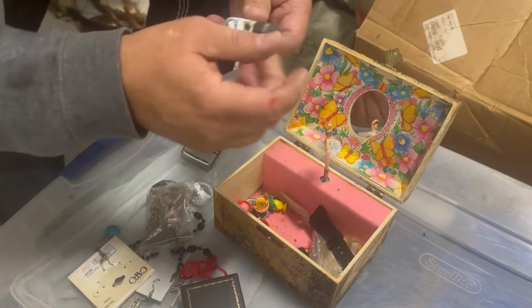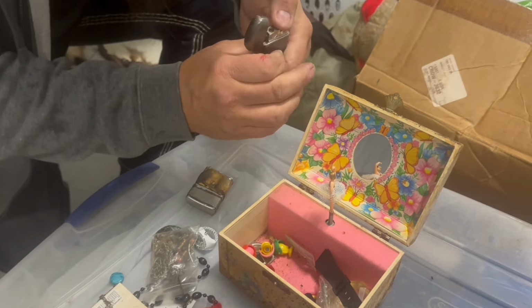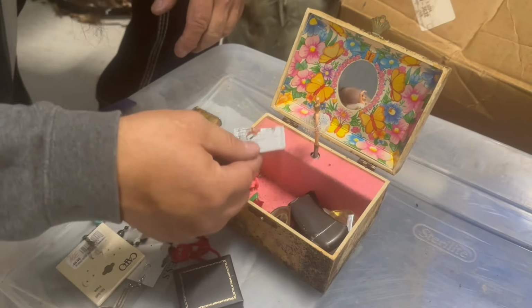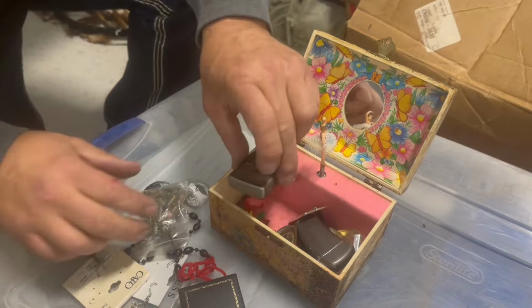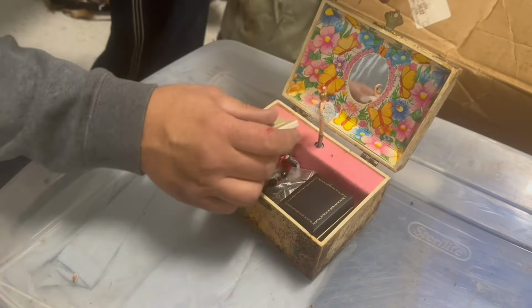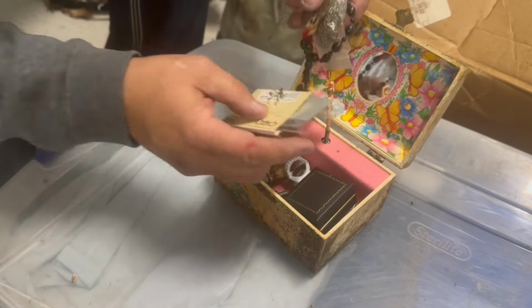Another little lighter. Nope, nothing. Okay, I'm gonna watch back. Okay, and some batteries. Nah, there's a jewelry box. Not what we wanted to see.